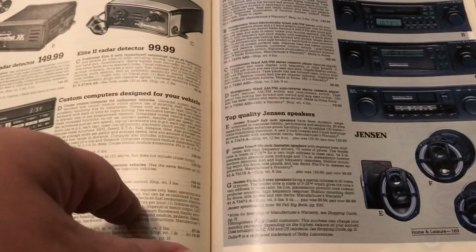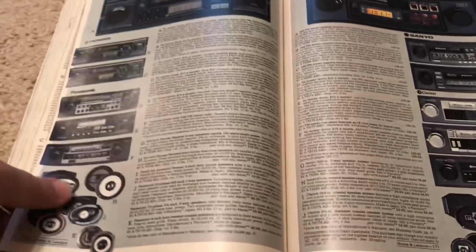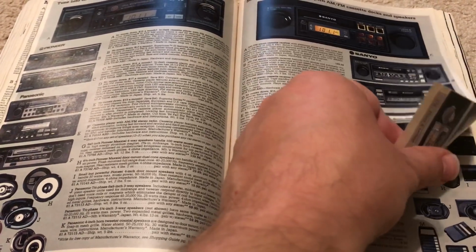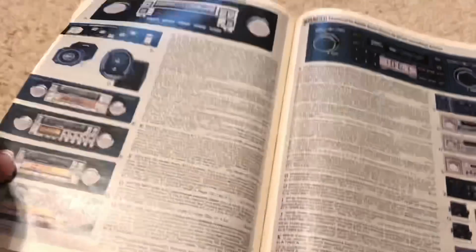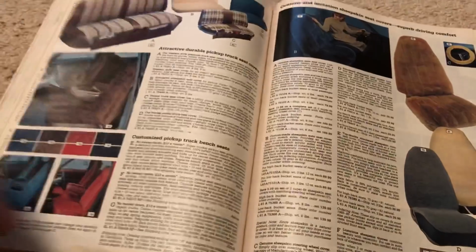Okay, car stereos that would play tapes. There were no CDs. Had not been invented yet. There was no Bluetooth. There was no Sirius Radio or Siri or iHeartRadio or any of that stuff. I mean, you had a tape or you had a radio or an 8-track. There might even be an 8-track in here somewhere.